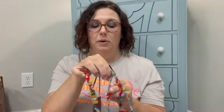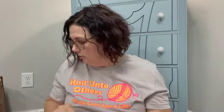I cannot wait to have this when I'm out just walking some during the day. It's too hot to do that right now, but in the mornings, if I walk, practice kind of walking and knitting, or if I'm at an event with the kids, kind of have this on my arm. I can have my cell phone, my wallet here in the front, and my yarn in here, and ready to go. Just kind of have it right there on my arm, and can have my yarn and my project as needed. So that was one of my purchases from Knit Unto Others.